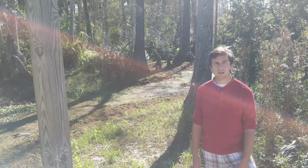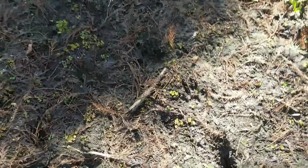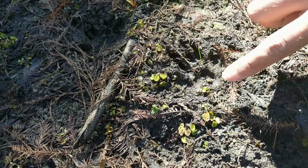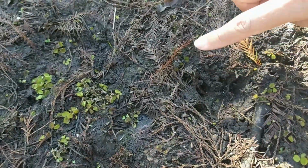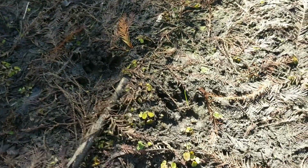Alright, so let's go take a closer look and see what we can find. Here we've got our first track. If you look very carefully, you can see this little shape of hands right here. Right here, and right here as well. And as you may or may not already know, that's from raccoons.